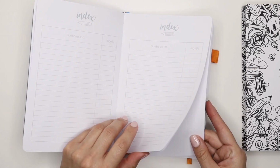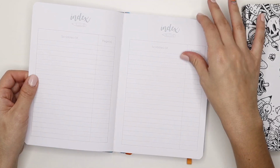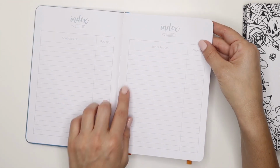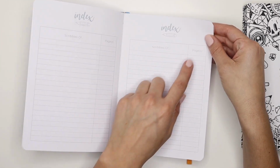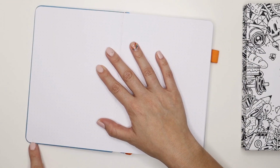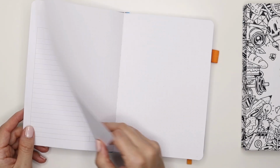But I'm really loving these pages. Are all the pages like this? Oh no, it's just these first couple. Okay, so this one's still kind of thick, and you get 3 index pages, and you can write down Scribbles of and the page number. And these are numbered. Starting from here, it's number 1. So these do not count as your page numbers. You'll start from the page right after your index.